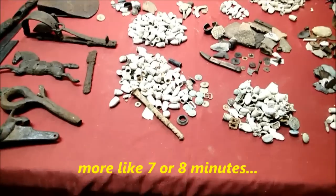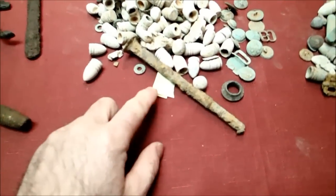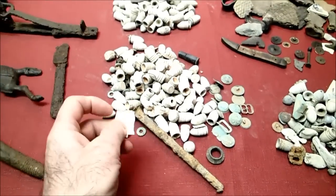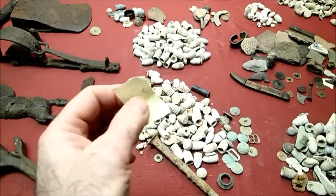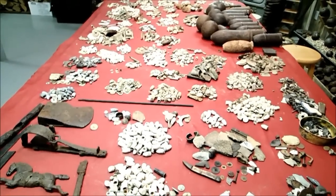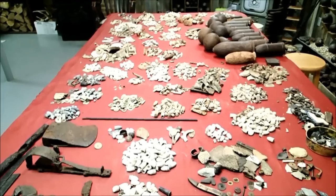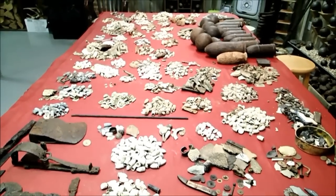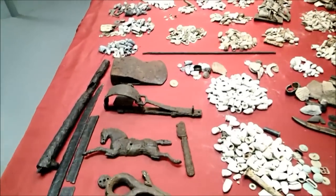One thing I did want to point out though, you'll notice these yellow pieces of paper under every pile. This is a note to me telling me where I found the relics. I do that because I keep track of everything I find and where it comes from, whether it be from a certain farm or certain field or battle or whatever. And I recommend you do that as well. But let me just show you what we have.